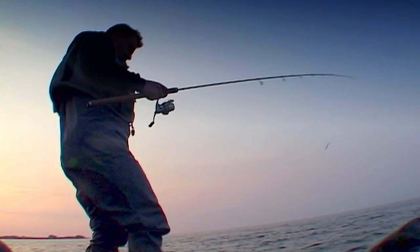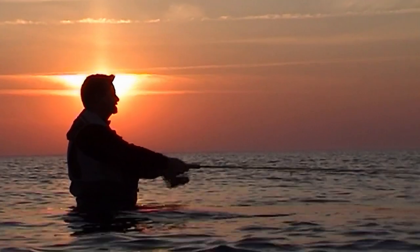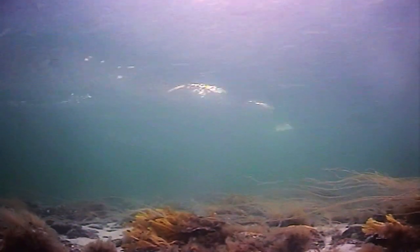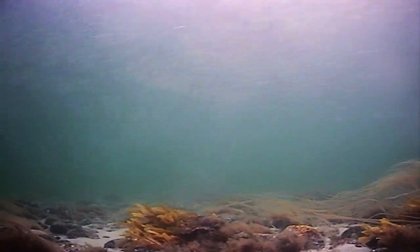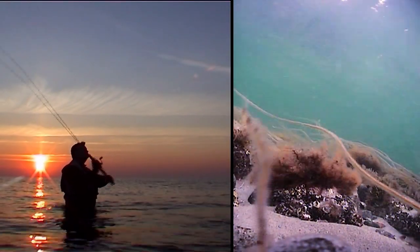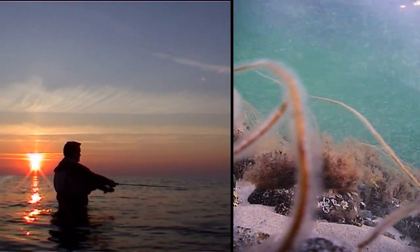Here we are at a typical summer spot, a point with a shallow area and a good current. Once again, Thomas has begun fishing about an hour before sunset, and once again, we've placed underwater cameras right in front of us. There's sand, rocks and kelp. The current is quite strong now. We can see it creating whirls in front of the camera.